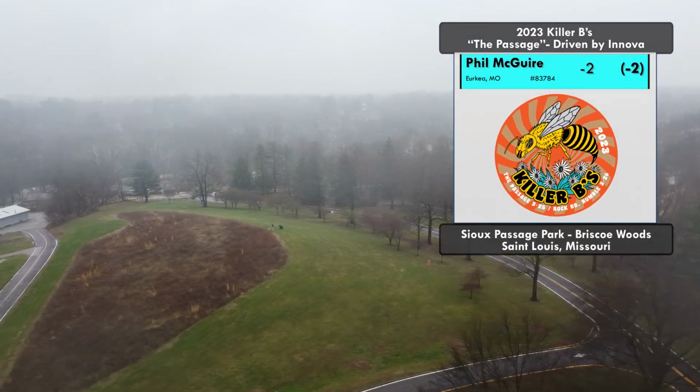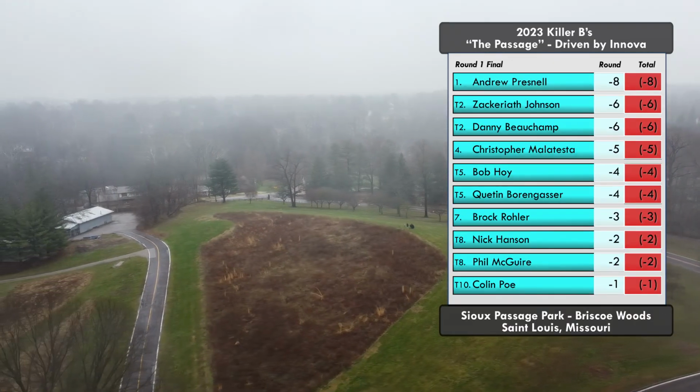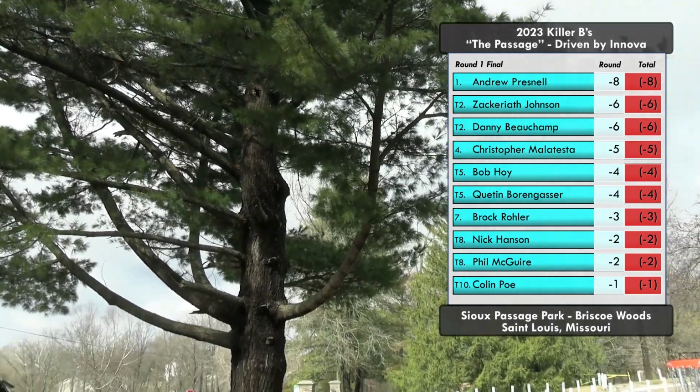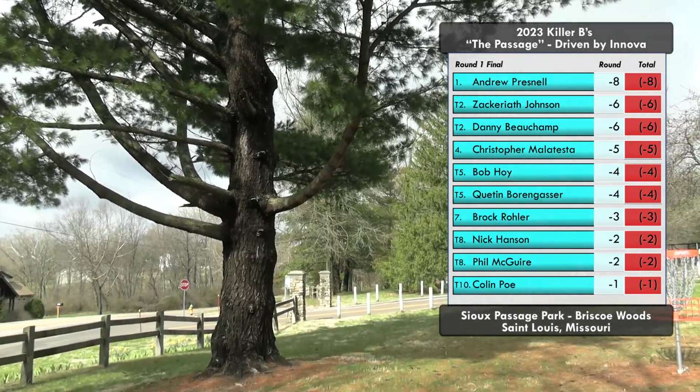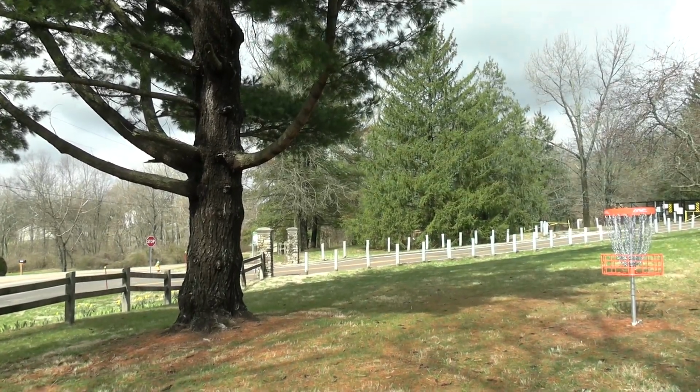Our lead card for the next round, we have Andrew Presnell, Zackeriath Johnson, Danny Beauchamp tied for second, and Chris Malatesta at 5 under. Yeah, solid round from Chris to get that final lead card spot, and we can't wait to watch the back 9 at Briscoe Woods with you guys. We'll see you there.